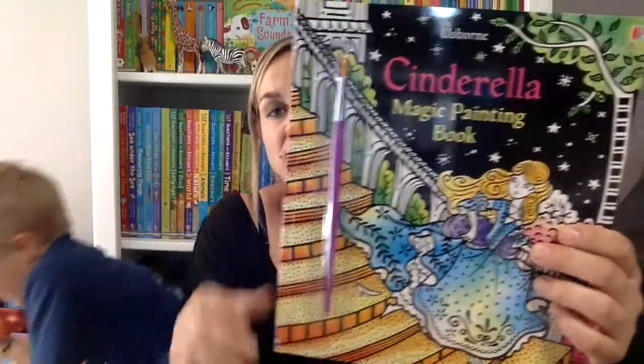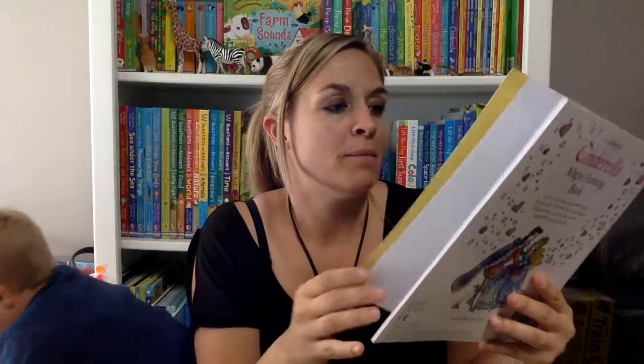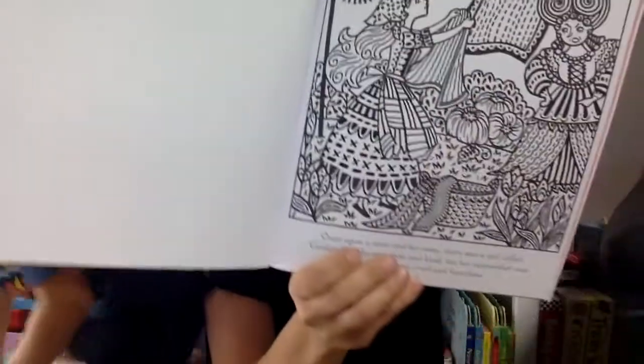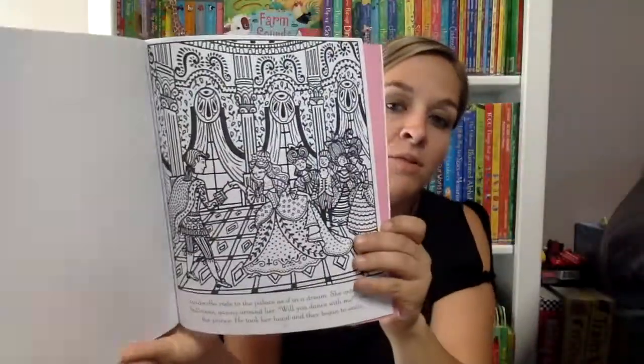Cinderella magic painting. This is perfect for, I keep referring to summer because it's almost summer here, or it is summer, for having in your camper. It's a storybook, but it's also magic painting. You just paint with water. It's clean. There's no mess. You can read all about Cinderella and watch the pictures come to life when you just add the water.